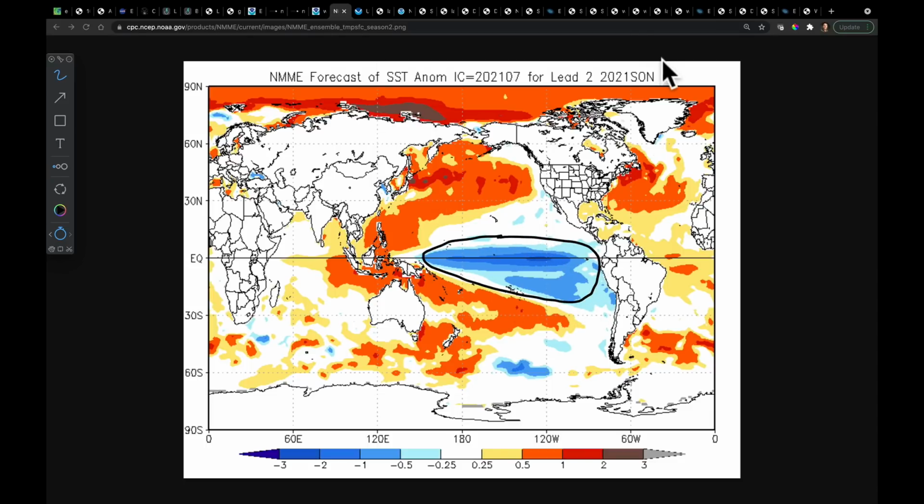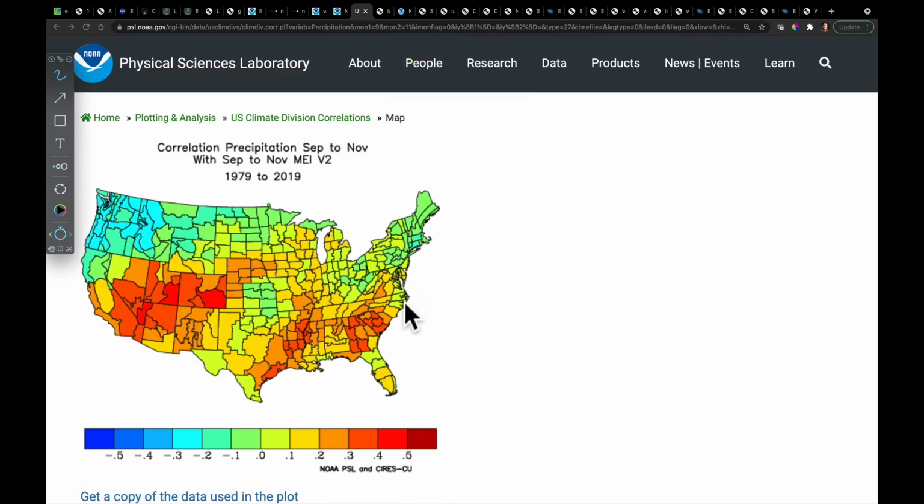This is the latest forecast from the NMME, looking at September, October, November timeframe and the re-emergence of what could be another weak, possibly to moderate, La Niña. And I just want to reiterate something I've been talking about before. That historically correlates, if you look here, when we think about precipitation from September to November, where you see the warmer colors, that is a correlation with drier conditions. And where you see the cooler colors, that's a correlation with wetter conditions.